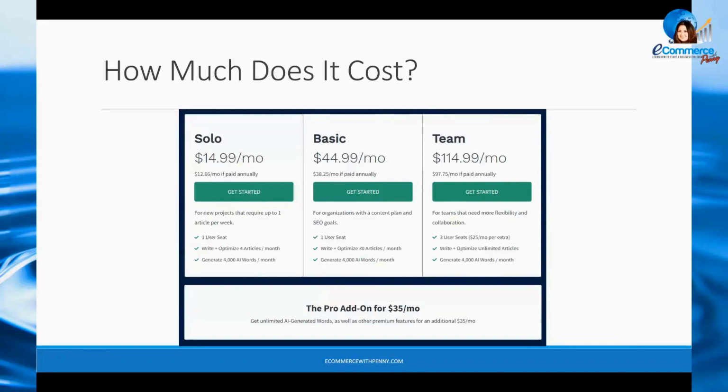If you are just a casual blogger who doesn't blog a lot, and every month you just need 4 articles, the solo plan would be ideal for you. On the other hand, if you write a bit more, you probably will go for the basic plan. There's a saving if you pay annually. Like the solo plan, it will be $12.66 per month on average if you pay annually. So depending on your needs, you can select the suitable plan for yourself.